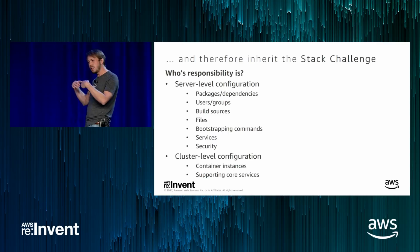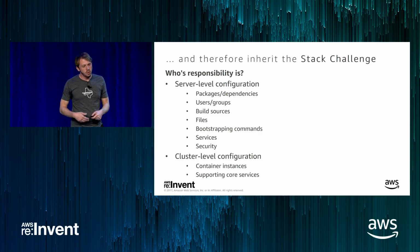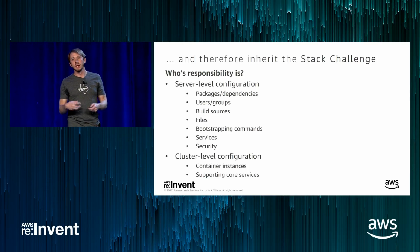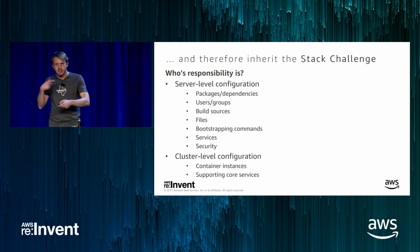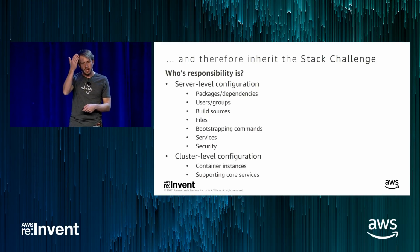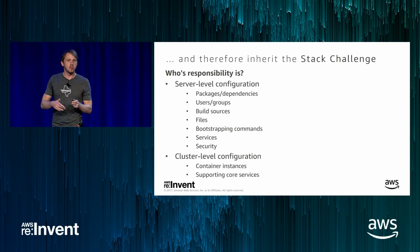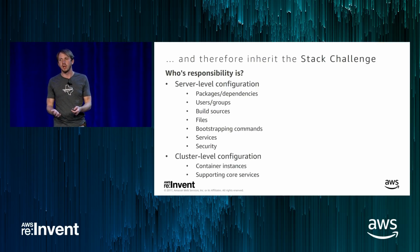And then when you're using ECS, there's another couple layers of additional stack challenge that you have to deal with. I'm running my containers, but I still have VMs that are running these containers, and I still need to think about all of the things above on my ECS instance. So even if you're choosing Docker to simplify the stack challenge, you're still, at the end of the day, inheriting a lot of those complexities.